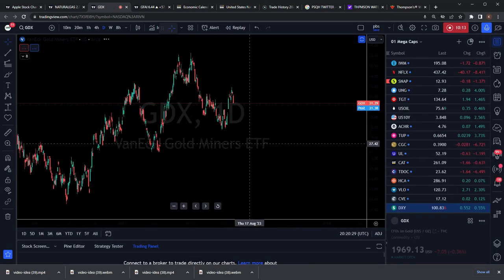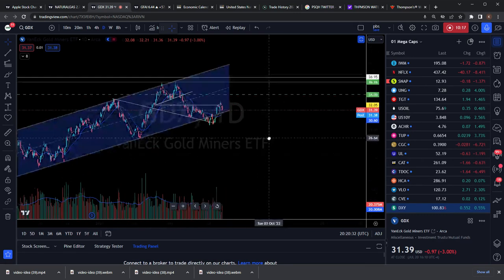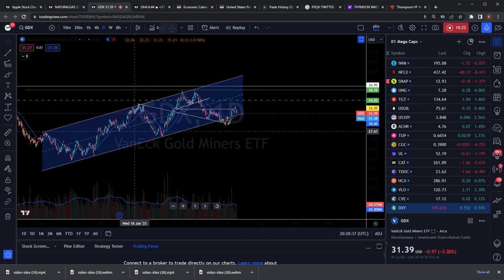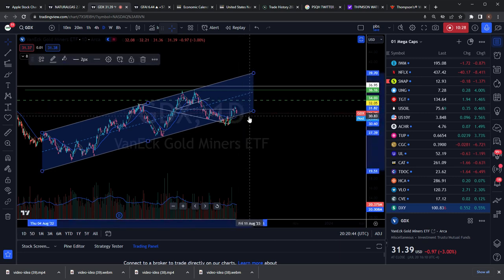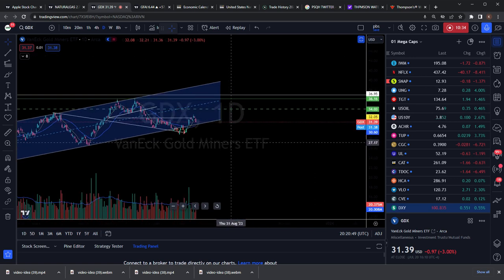You always want to see the miners participating and leading the forecast of gold. Right now, what I'm not liking in the miners is that you do have a potential of a much larger M-top or head and shoulders pattern that could play out. It hasn't triggered yet, but it's on the cusp of doing so. If GDX continues to diverge from the actual gold, it could mean that the dollar is likely going to go higher, and the miners and more speculative money is going to sniff that out.